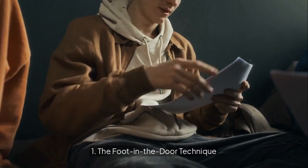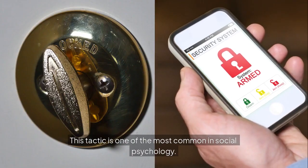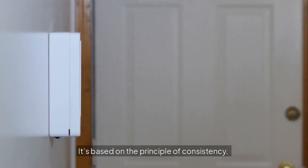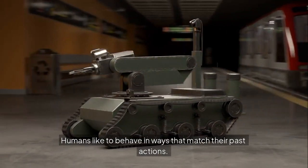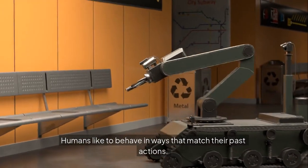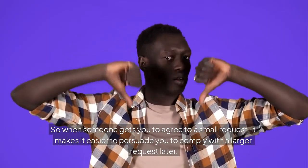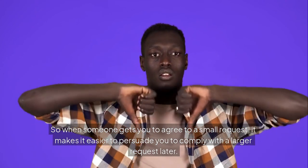1. The foot in the door technique. This tactic is one of the most common in social psychology. It's based on the principle of consistency. Humans like to behave in ways that match their past actions. So when someone gets you to agree to a small request, it makes it easier to persuade you to comply with a larger request later.